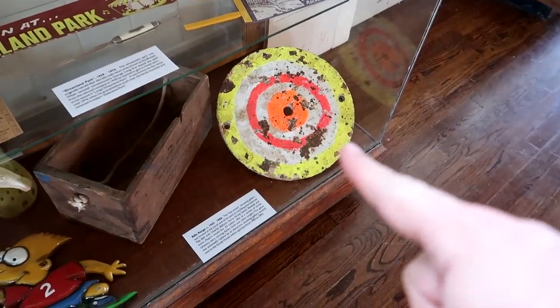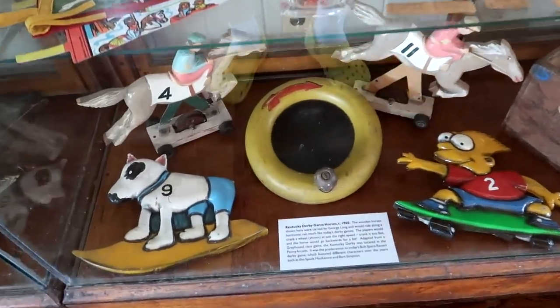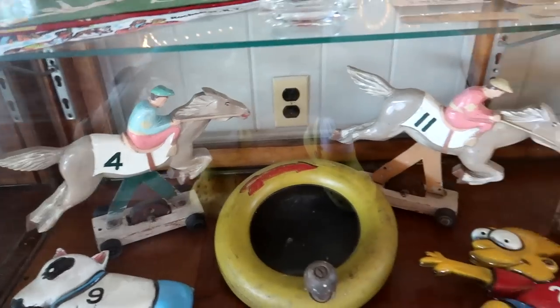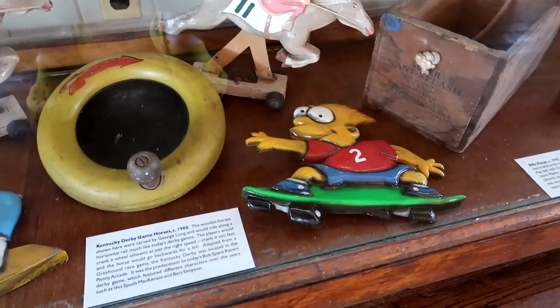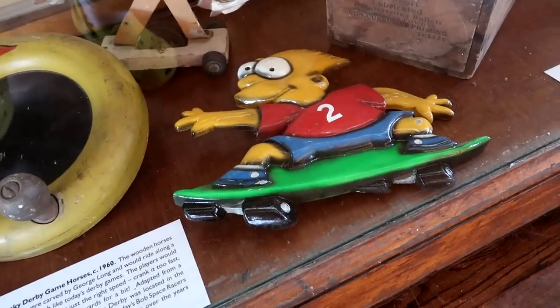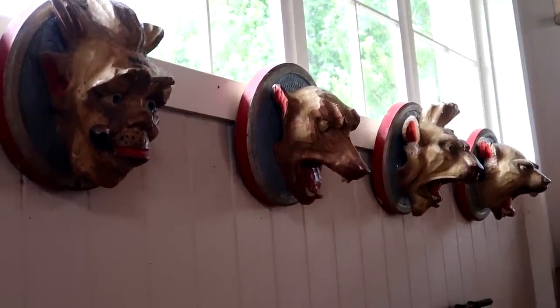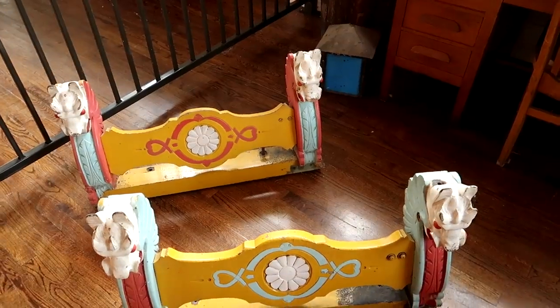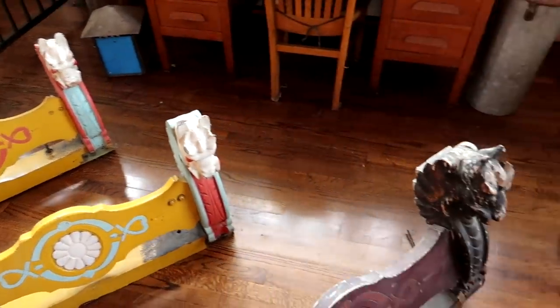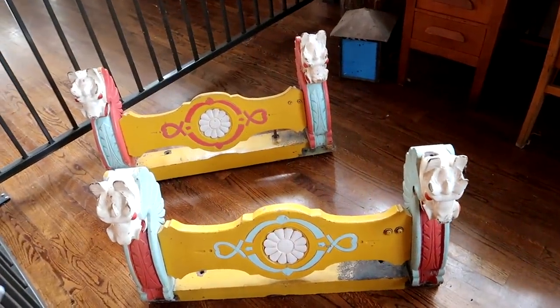It's an old target from a rifle range. And then these are Kentucky Derby game horses that would race on the carnival game. You also got a Bart Simpson, a racing Bart Simpson there. That's interesting. So these carved faces used to be on the performance stage. So these carved dragon heads were actually on the back of a roller coaster car at one point.